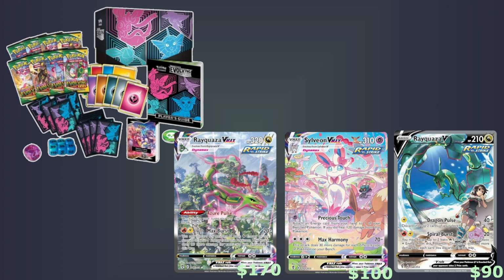I think it's an absolutely beautiful set. It's full of bangers. There's gold cards, there's trainers. It is a really fun one to open and collect. I think that it's going to be one that will be chased later on in a few years. I think people are still going to be happy to open Evolving Skies. That's my personal opinion. The most expensive cards in this set are definitely the alternate art Rayquaza V and V Max, and then that gorgeous Sylveon V Max alt art, absolute stunner there.